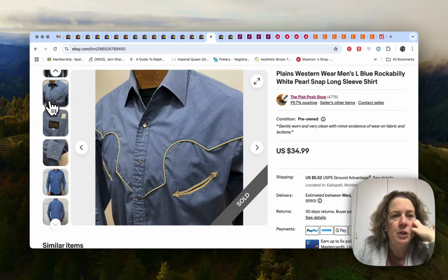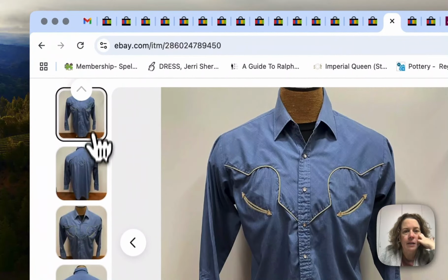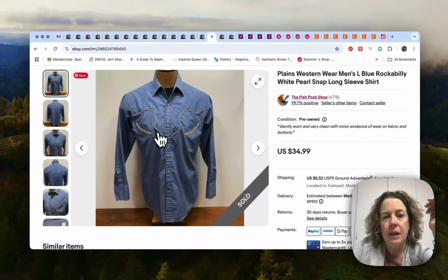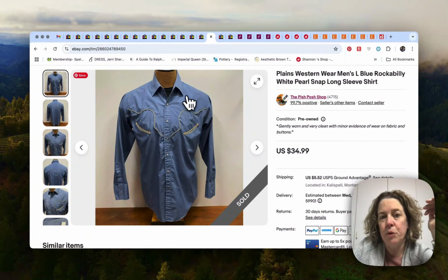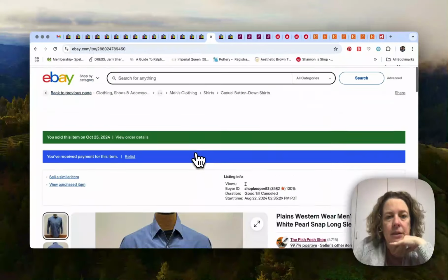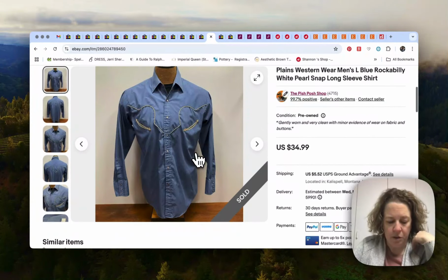This one was vintage, and it did have this nice, that's kind of a key with Western shirts, the more features that it has, or if it's got embroidery or things like that. This one had just kind of like this detail piping. And so that one did not too bad with the $29.74, almost $30.